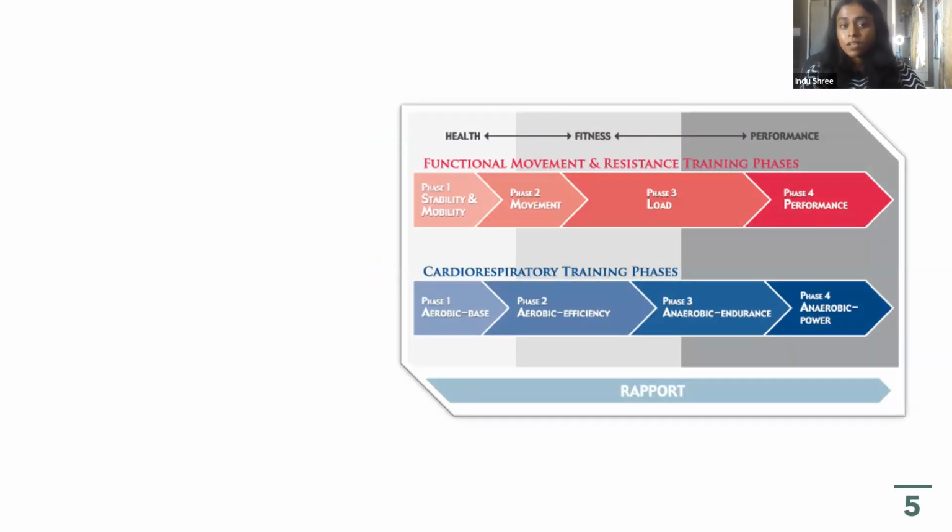So we need to follow a sequence while giving resistance training. First is stability and mobility, and next is movement training. In movement training, after the posture is corrected, we need to make sure the client is performing the movement in a very controlled and systematic way. Next comes load training. In load training, the weights are given after the first two phases, in a very progressive manner, which I will explain later. And later is performance.